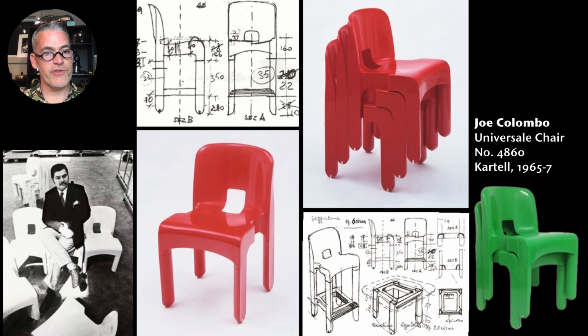Joe Colombo's Universal chair is the first adult-sized chair made of injection molded plastic. It also has a but. It's not a monoblock either. It's also the upper part and then 4 of the same legs snapped in. In this case, the snap fit is almost invisible. In these photos, you can't even see it. But there's a little horizontal band around the top of each of those legs.